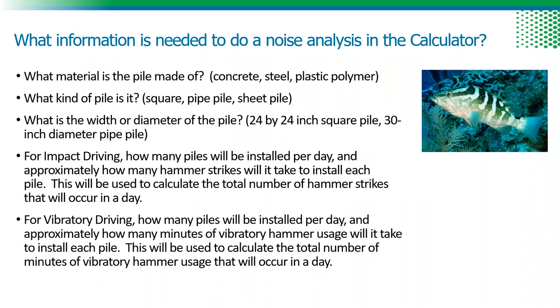Okay, so for the impact calculator, or the pile driving calculator, what information do we need to conduct a pile driving noise analysis using the new calculator? So first you need to know, what material is the pile made of? Is it concrete? Is it steel? Is it plastic? Is it wood? You also need to know, what kind of pile is it? Is it a square solid pile? Is it a pipe pile? Is it a sheet pile?